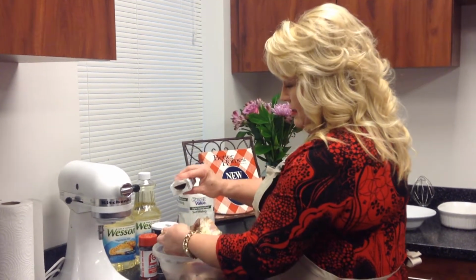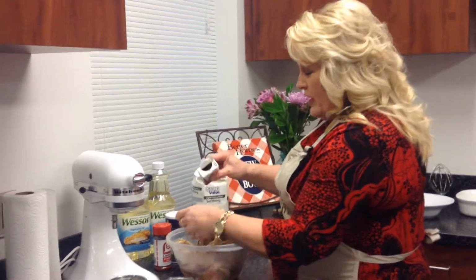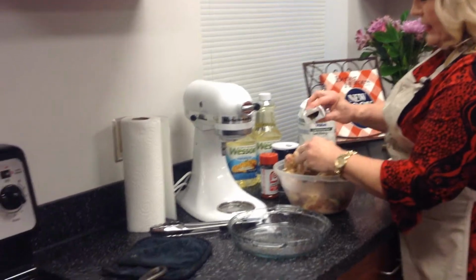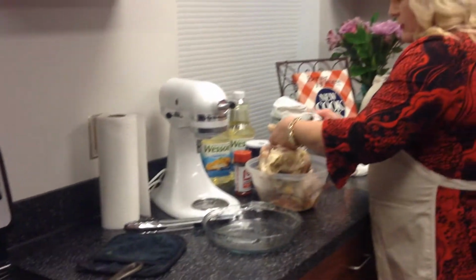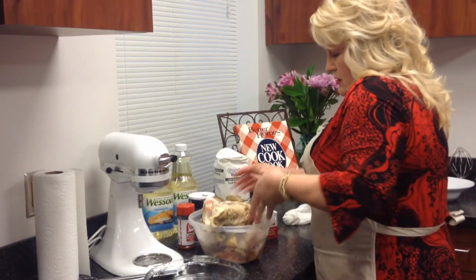What kind of pan are we using today? It's a cast iron frying pan. I prefer that. The heat conducts better there. You have more even heat all the way throughout.